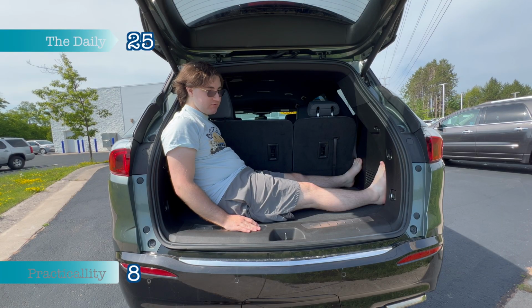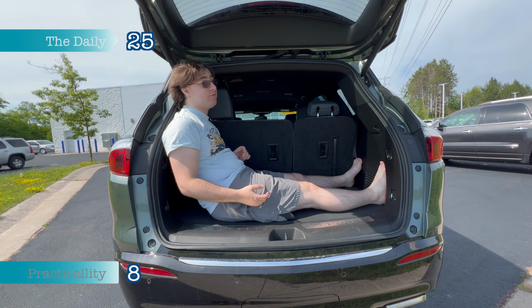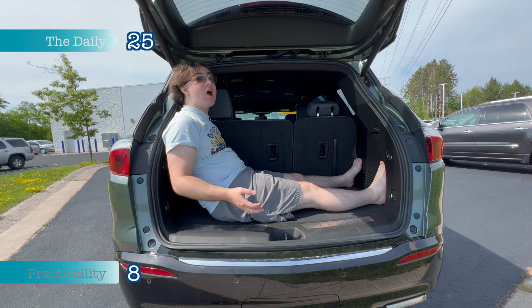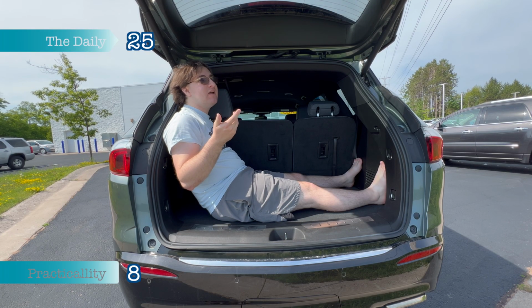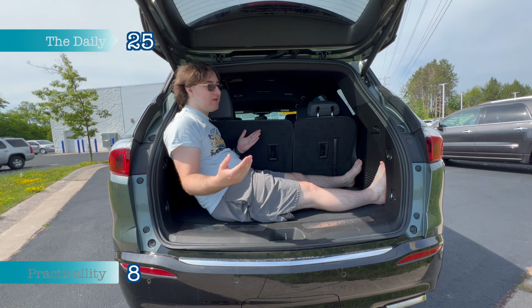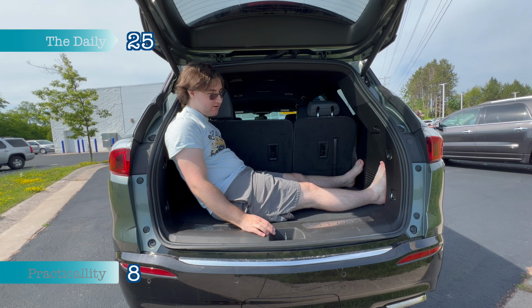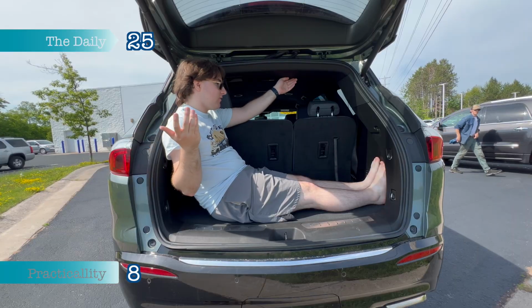Practicality, due to this thing's size, well, the physical size of maneuvering this vehicle is probably the number one thing to dock it, but I mean, you got seating for 7, you got decent space when you need it, and you got relatively okay fuel economy without having to step up to a V8 powered full-size SUV, and as a result, I'm giving practicality an 8 out of 10. It just could use maybe slightly better fuel economy and also maybe better cargo capacity behind the third row.